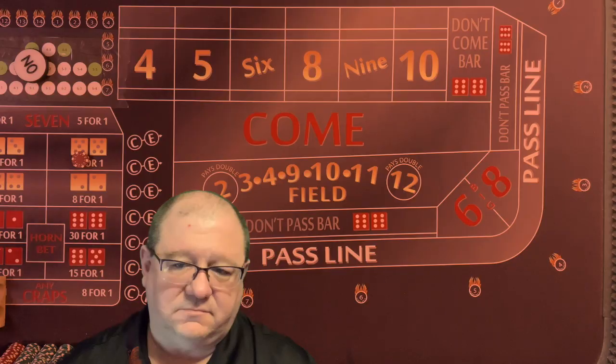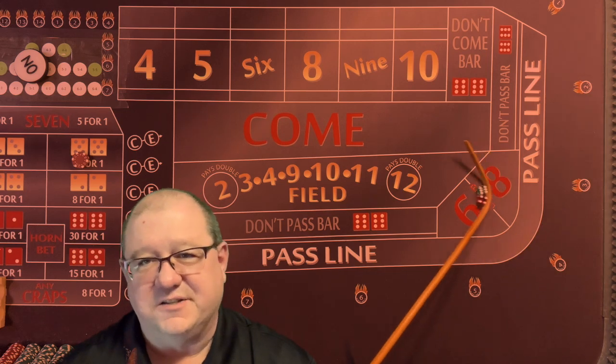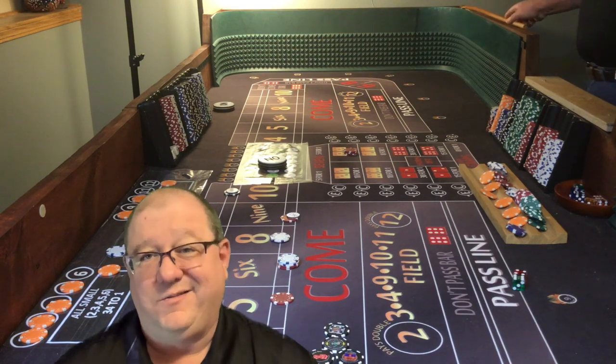Dice are out. All right, there it is again. The 6, 4, 10. I marked this one in red. It's not the 7, but it is the number that hurts us. So we're going to lose another $100 and another $15 on the hard 10. Hey, but at least we get to mark the tall, right?